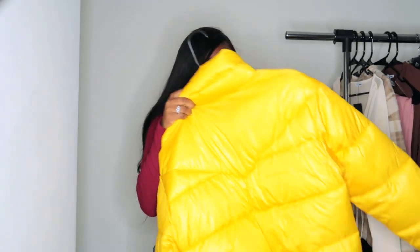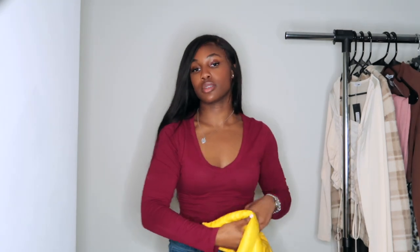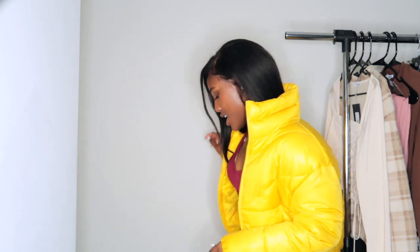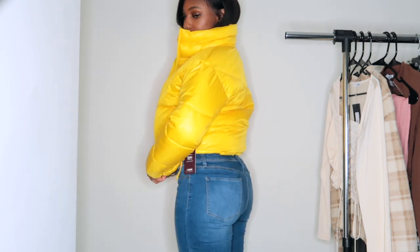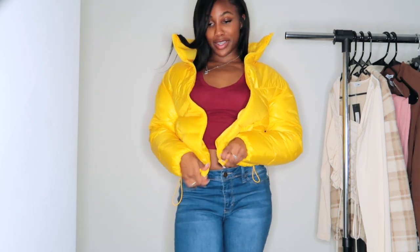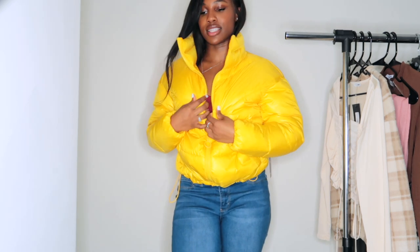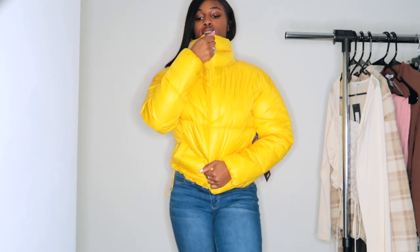This is so cute. I think the yellow is the cutest thing. Oh, it is the same coat. I just didn't see the drawstring. I see the drawstring on this one. Dang, girl, you look like a rubber ducky. So this is the yellow one. This is something I would probably wear. It would have to be, not a special occasion, but I want to wear this every day because it's so bright. It's so yellow, but it's cute. I like it. Let me zip it up all the way so y'all can see, because I didn't do the upper one.